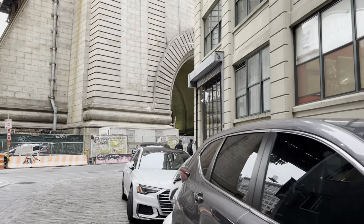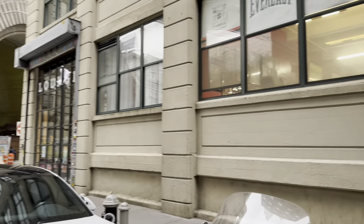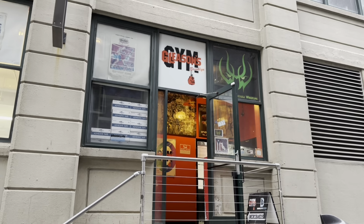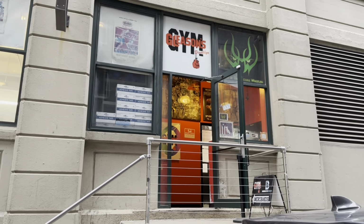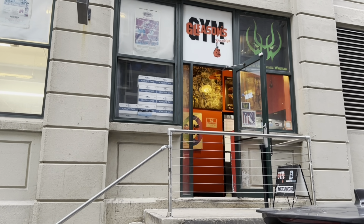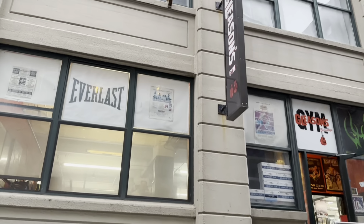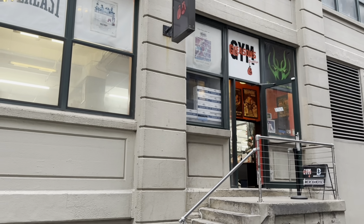And guys, to my right is Gleason's Gym. Gleason's Gym, it's a boxing gym. Mike Tyson trained here. A lot of famous, successful boxers trained at Gleason's Gym. And here it is. Gleason's.